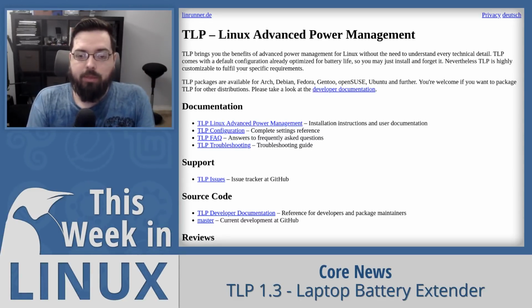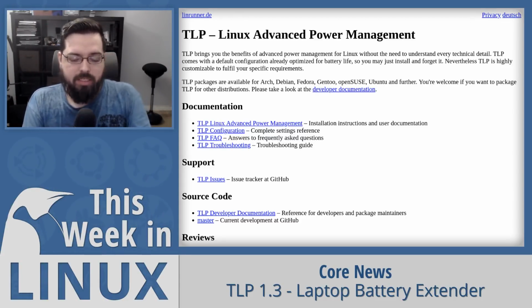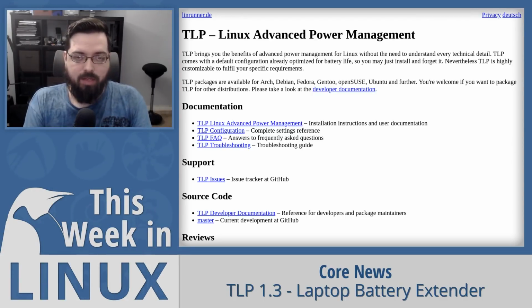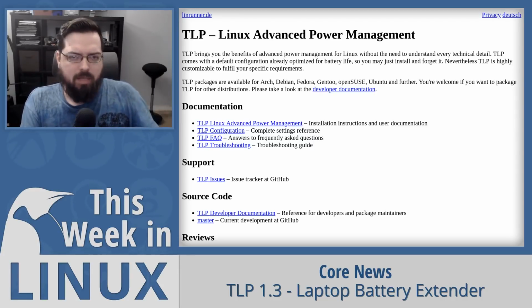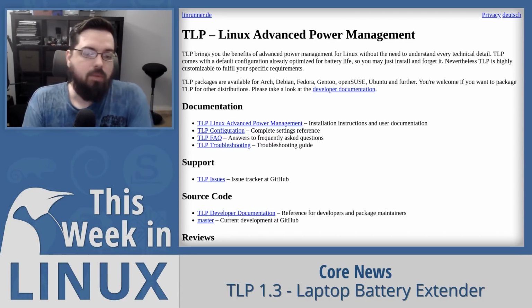So TLP 1.3 adds a new configuration scheme, TLP stat improvements, and a workaround for laptops reporting incorrect AC or battery status, along with other improvements. Just a quick note, TLP is a terminal application, but there's a third-party app called TLP UI that gives you a GUI option. That one actually hasn't been updated for the latest TLP 1.3, but it likely will get an update soon because it's a pretty active third-party project. Their last update was about a month ago, so it's more than likely they'll have support for 1.3 fairly soon. But I'll have a link to both TLP and TLP UI in the show notes below.